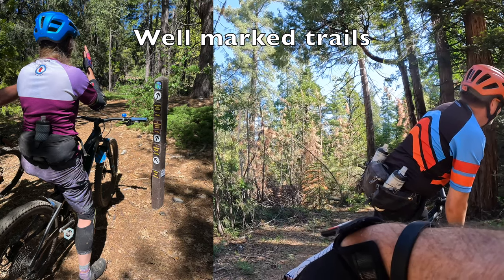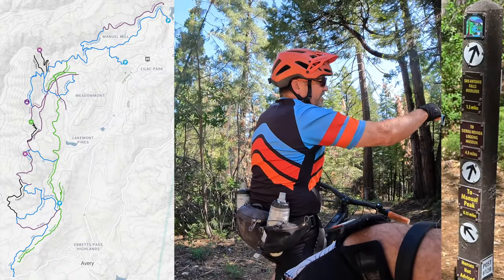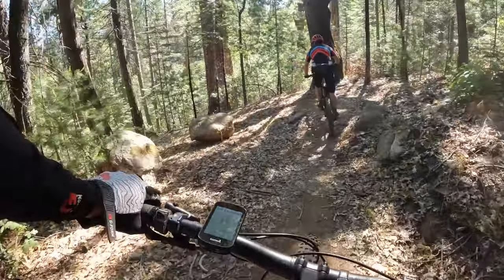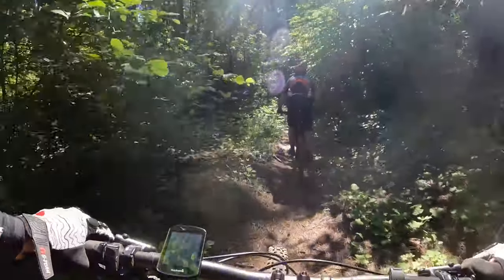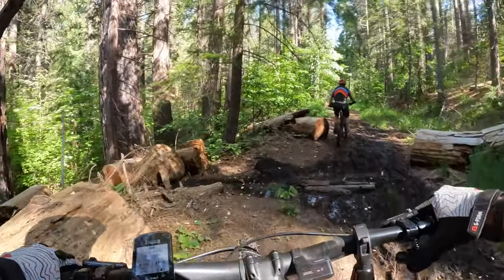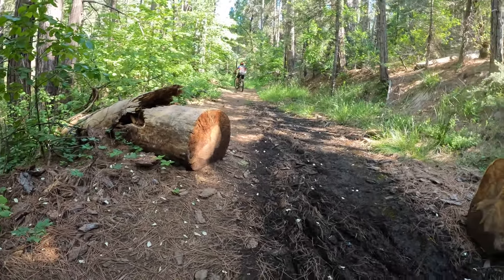Pecky is left and blue is right. What does it say on that? Arnold Rim Trail, it gives you the little arrow this way. Yeah, that's great. And then the post will count down. My front tire just went in.